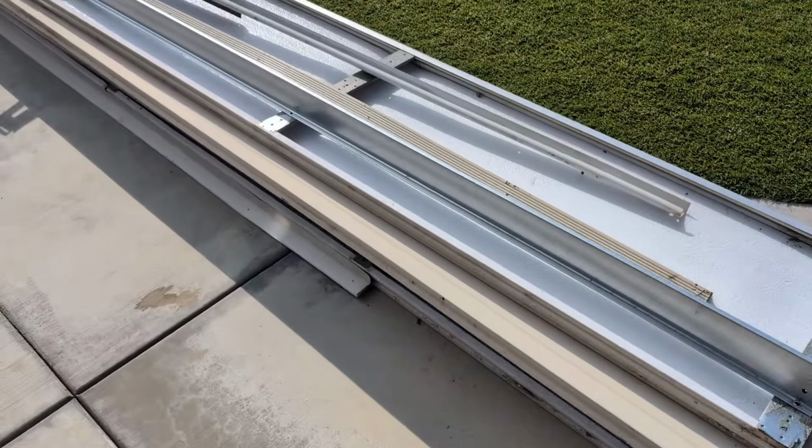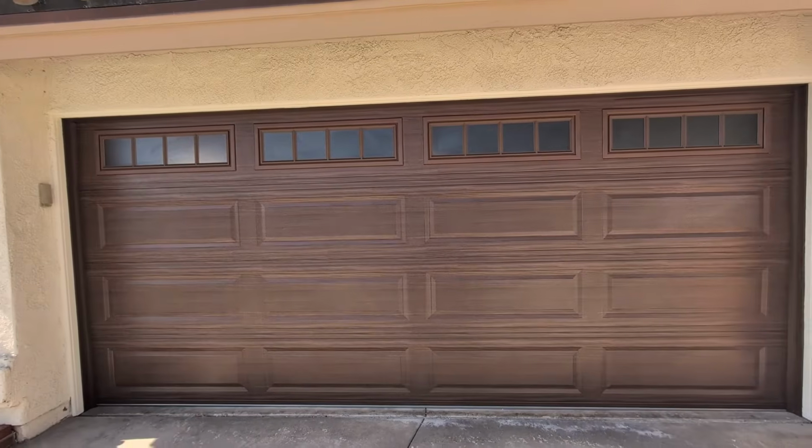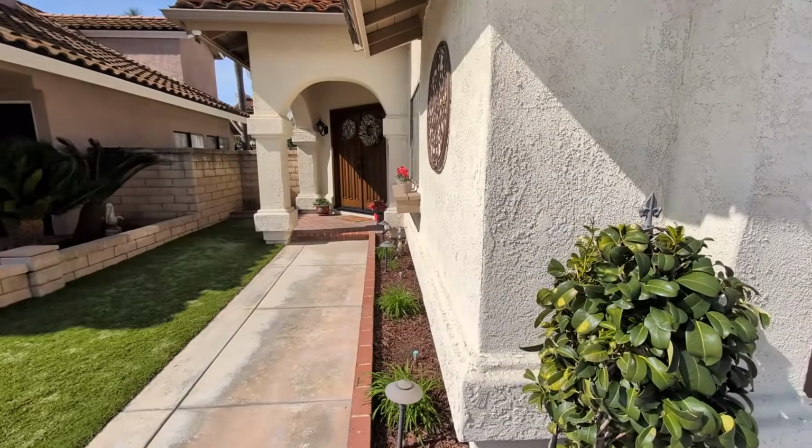Okay, so we just replaced this homeowner's garage door. We went from a very old style door to this CHI classic wood grain look with obscure windows, Madison design. This is basically a vinyl back or poly back garage door, but the color of the door is what really makes it pop. It matches the front door of the home. You can check that out right there. Tell me what you think. I think it's pretty awesome.